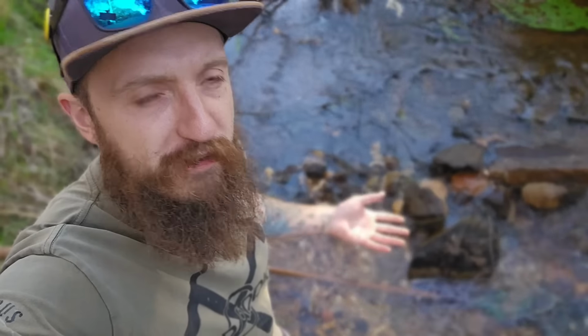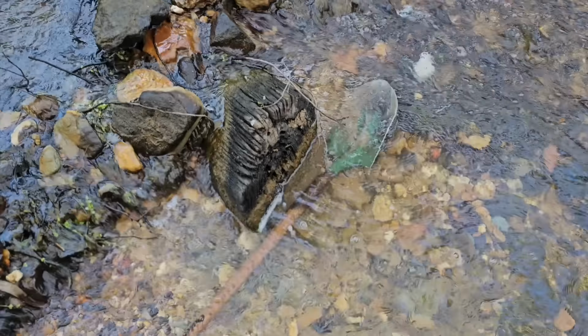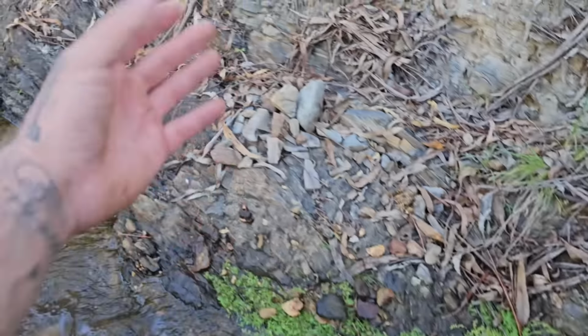Wood is not dense. Wood is far from dense. I mean, we build boats out of it, for Christ's sake. So even a log like that would have a hard time stopping in a flood. I asked the question, why did it stop there? And the answer was this bedrock.